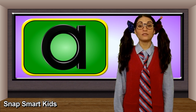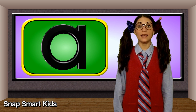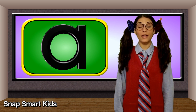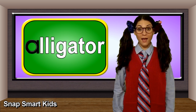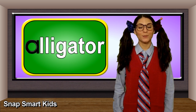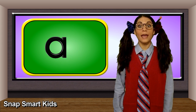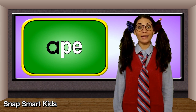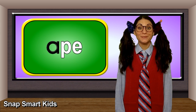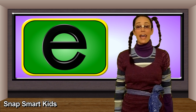A. The letter A has two sounds. The short A says A, like in the word alligator. Chomp, chomp. A. Alligator. The long A says A, like in the word ape. A. Ape.